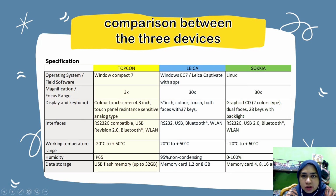For the comparison between the three devices, for operating system and software, Topcon uses Windows Compact 7, Leica uses Windows CE 7 or Leica activated with apps, and Sokkia uses Linux. For the magnification, Topcon uses 3 times power and Leica 30 times power. For the display and keyboard, Topcon uses a color touchscreen, a 4.3 inch resistive analog touch panel. Leica uses a 5-inch color touchscreen, both faces with 37 keys. And Sokkia uses a graphic LCD with 2 color type, dual face, 28 keys with backlight.